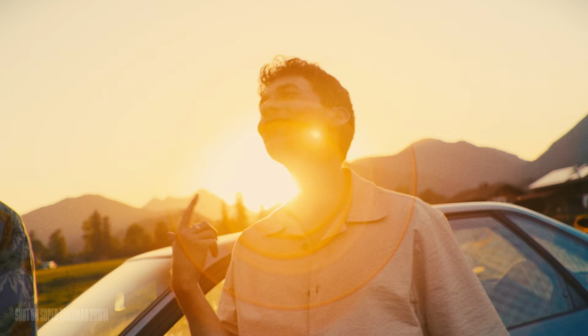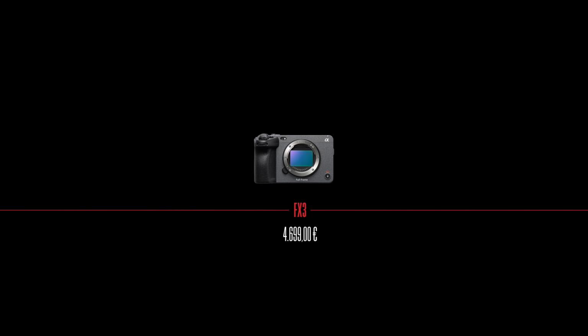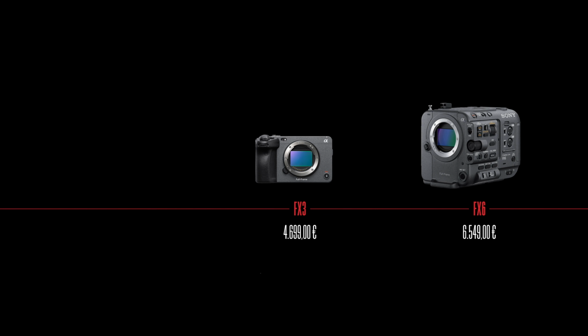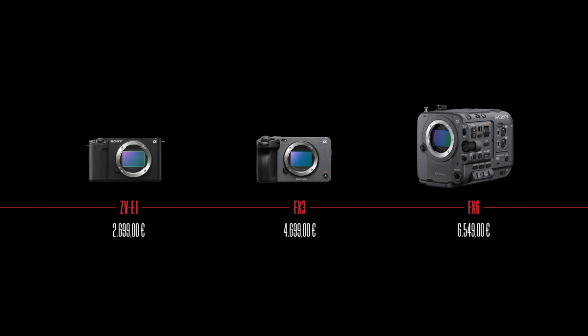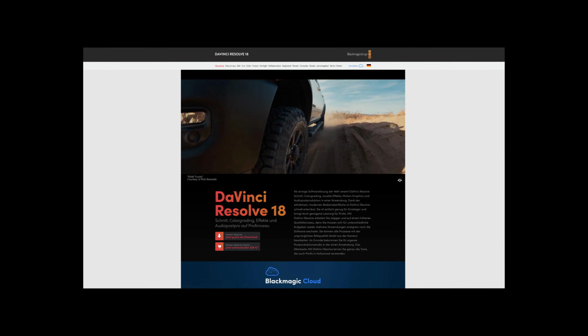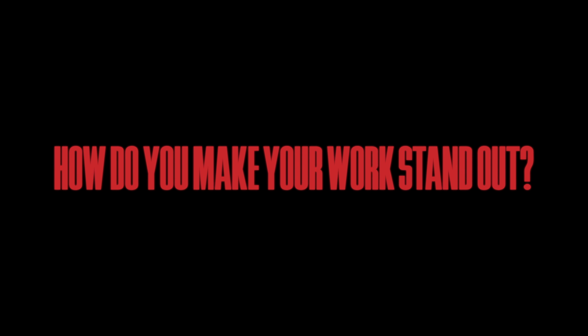It has never been easier to create high-quality videos. I mainly shoot with a Sony FX3, incredible piece of equipment. It has the same sensor as its bigger brother, the FX6, which costs quite a bit more. You wanna know what else has that same sensor? The Sony ZV-E1. Great cameras are cheap nowadays. Everyone can use awesome plugins, editing tools, presets, or LUTs. So how do you make your work stand out? You do your best to make it unique.